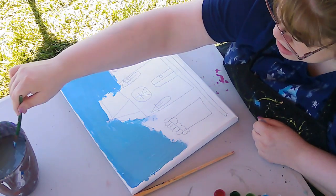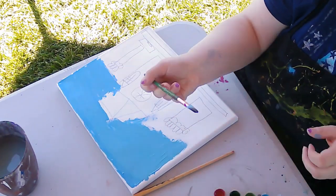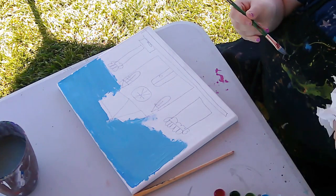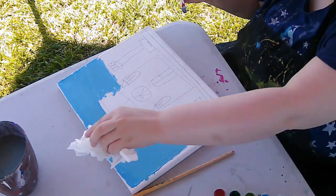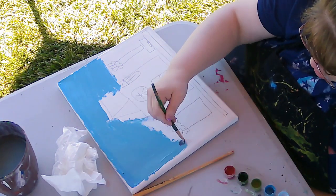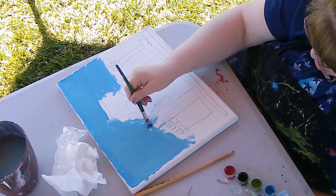All right, Miss Kara, do you need some paper towels to dry your brush off? Yes, Stink Bug. Thank you. You're welcome. You want to bring some of that blue down right around the edges of the trees too? Sure, Stink Bug. And I'm going to need some more blue. Okay. And then I was going to say, there's some ridges of blue paint right there, so you want to smooth it out as much as you can. Okay. You don't want to leave too much texture on there.